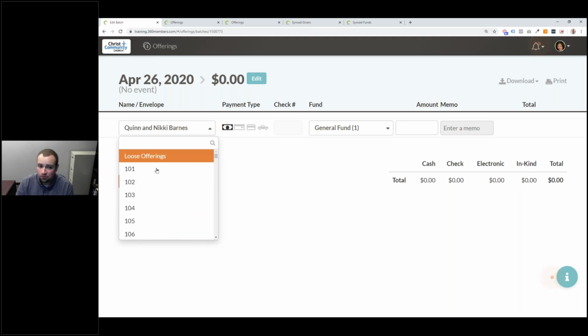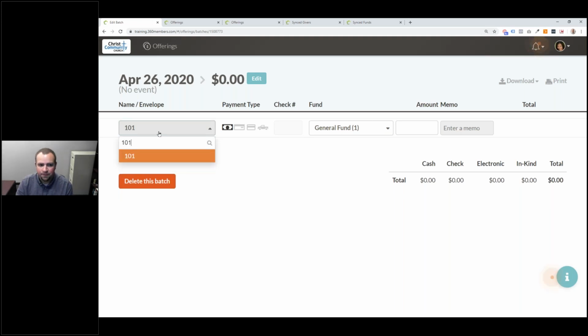Now, if you remember before, Dave and Suzanne Abbott were 101. I can type in 101, but I'll never know that it's Dave and Suzanne Abbott. Let's say they don't use their envelope number. I can still type in Dave and Suzanne Abbott so that I can enter that amount. But that would only be if they gave a check. If you keep it confidential on the envelope side, the people who enter it are never going to see it.